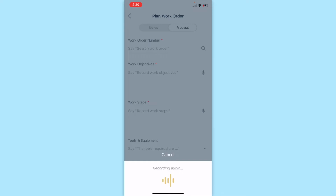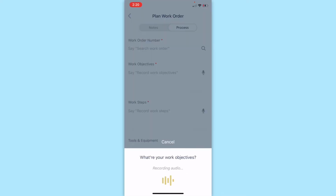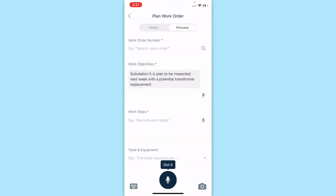Record work objectives. What are your work objectives? Substation 5 is planned to be inspected next week with a potential transformer replacement. Got it.